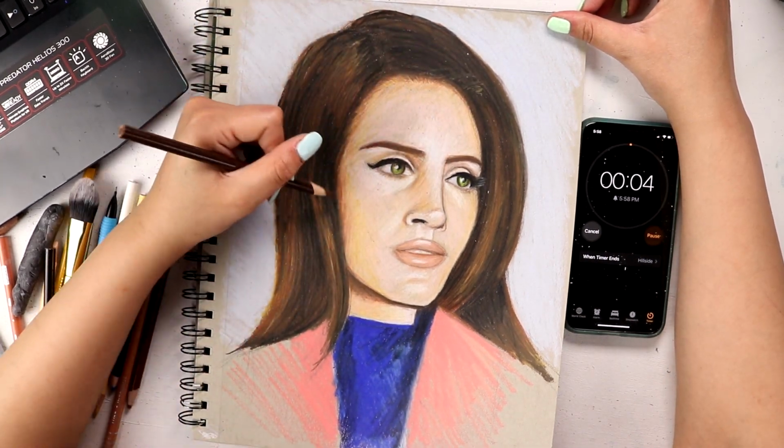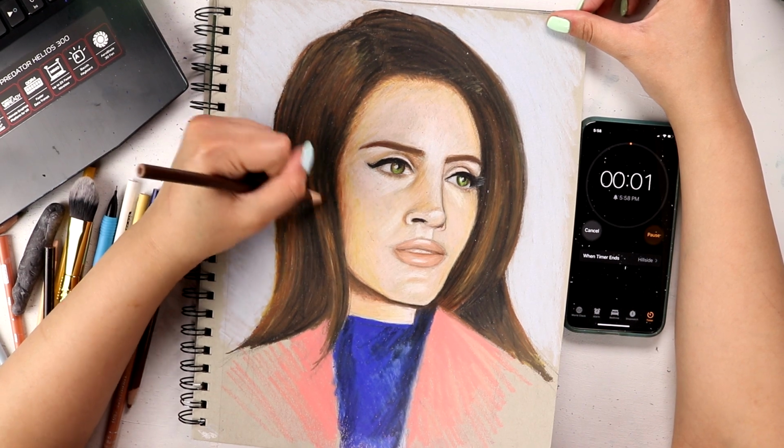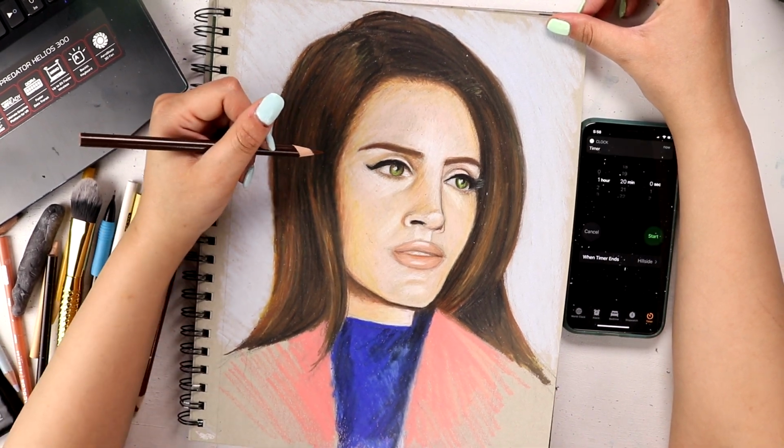Five, 4, 3, 2, 1. Done. I'm really happy with how this one came out. I think it turned out really, really good. And at the end, I'm gonna show you guys all of them side by side right next to each other. So yeah, I'm really happy with how this one came out.